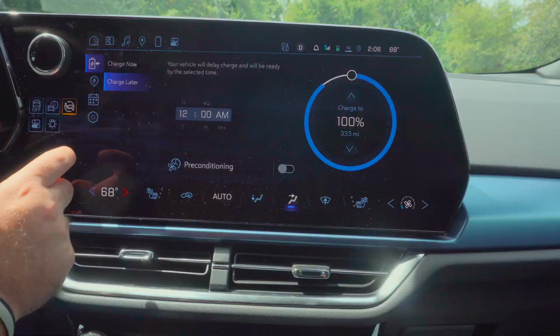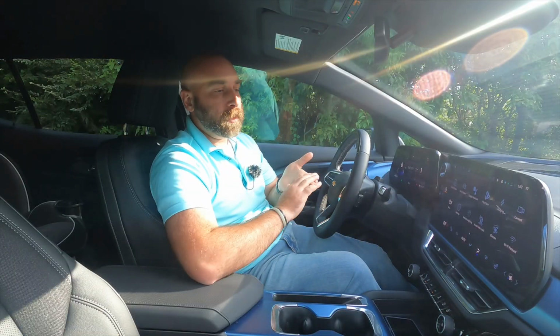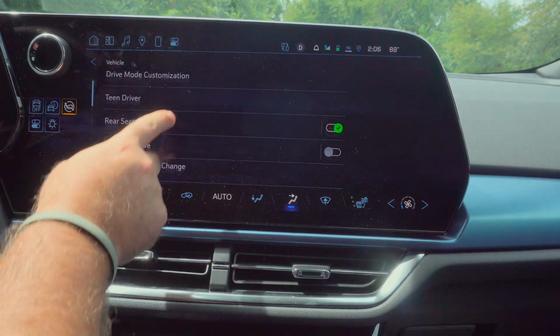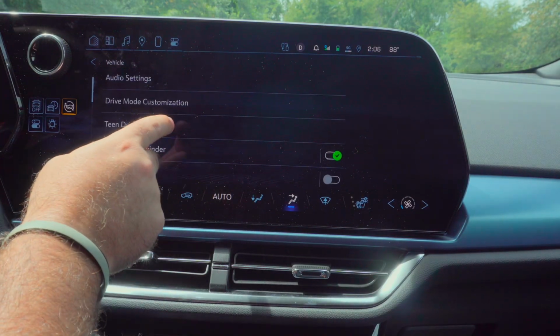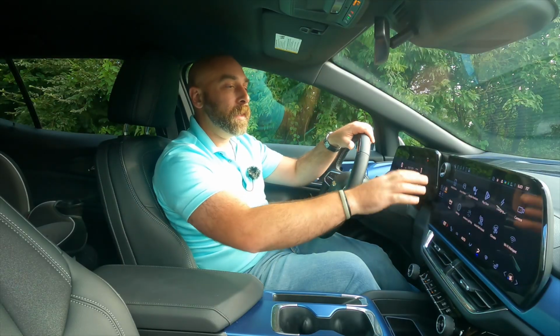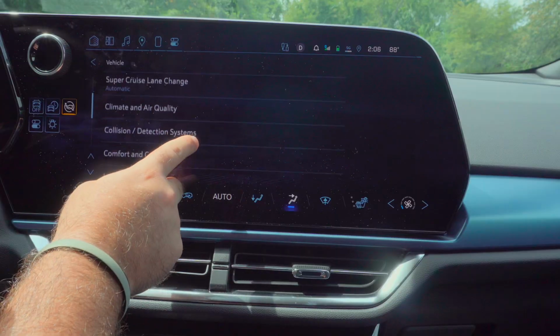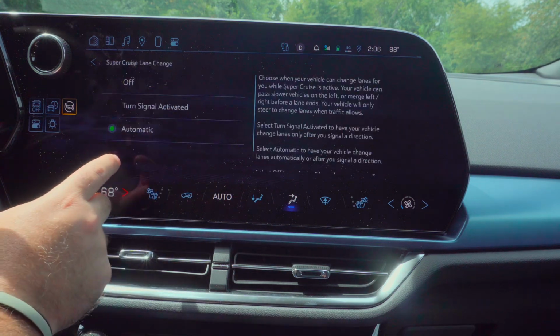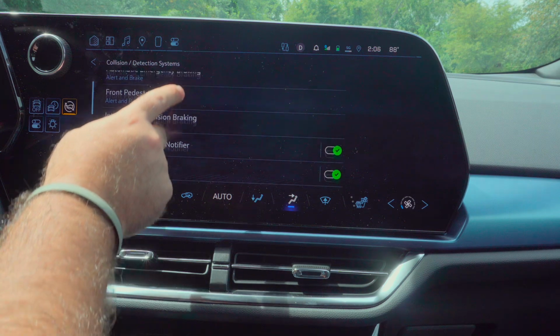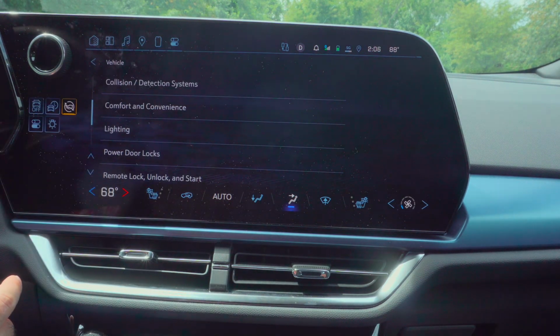You can change all your convenience settings and all your driver's assist settings. You're going to want to go in and change some of this stuff because it just beeps so much. The default settings from the factory have so much beeping happening, so you're going to want to go through and change some of those comfort and convenience settings. Generally speaking, it is pretty easy to use. It's pretty quick, and it's nice that it has Google built in. There are just a few things here and there that still need to be worked out.